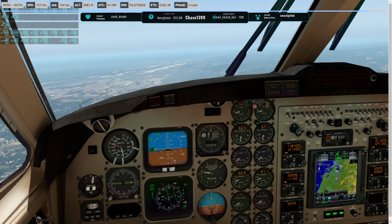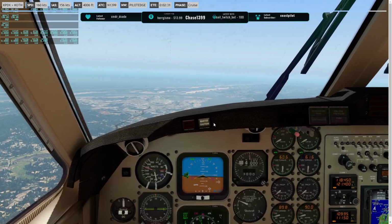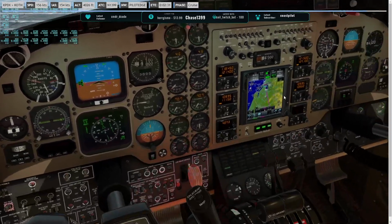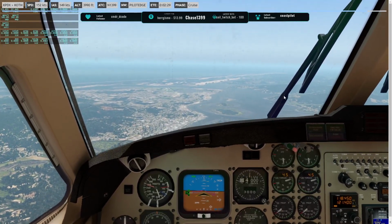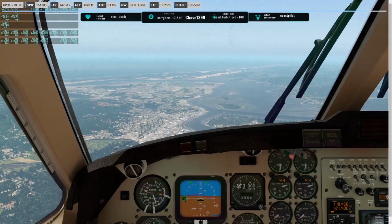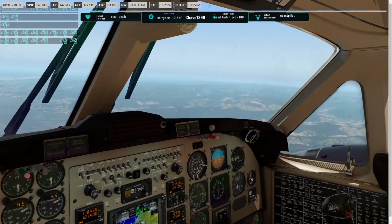So go over to tower. And we'll take off the autopilot. And we're going to drop the gear. Go flaps full. North Bend Tower, King Air 1399, visual runway 31.